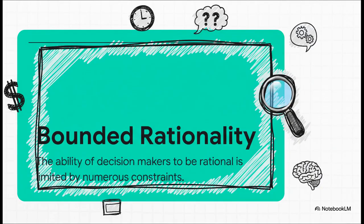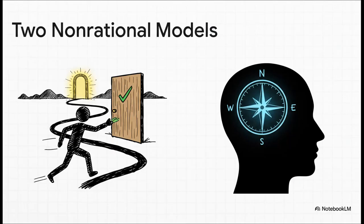This exact problem led a Nobel Prize-winning economist named Herbert Simon to come up with a brilliant concept he called bounded rationality. It's a simple but really powerful idea. Our ability to be perfectly rational is basically trapped in a box. It's bounded by all the messy constraints of the real world. We just can't be perfect decision-making machines.